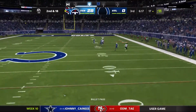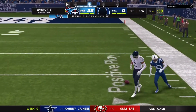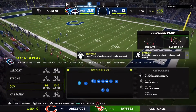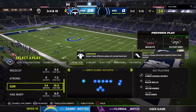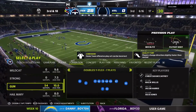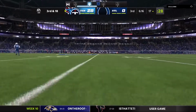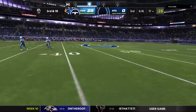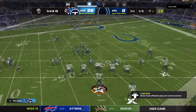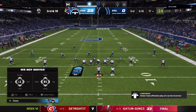Looking deep for Julio. And that's going to be incomplete. Good effort there trying to take a shot, but it's 3rd down. When you look at the scoreboard, you'd think they'd be pretty comfortable right now with this lead, but these guys are absolutely not going to let up. They want to increase their lead, and they want to do it with a big play. Unable to connect in that attempt. An incomplete pass on that last play, and that means they'll need to come up with something here on 3rd down.